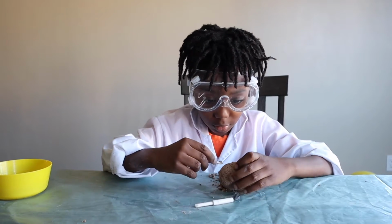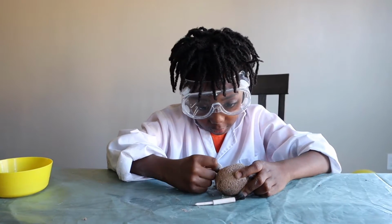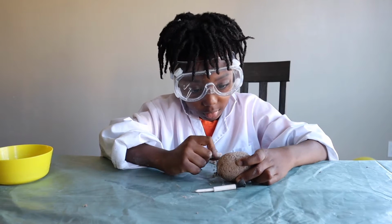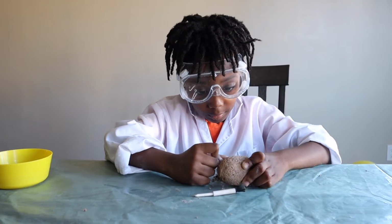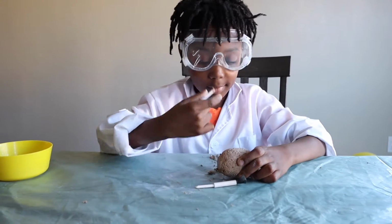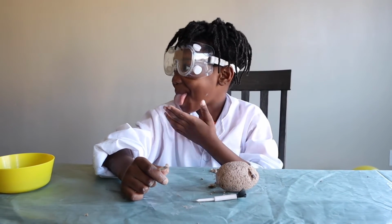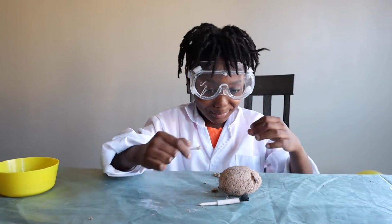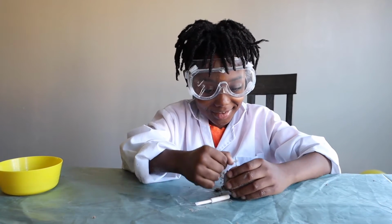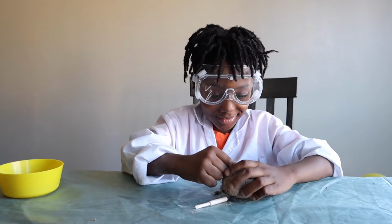And after the tail. Right here. It's right here. After the leg. Yes. What? Not a good idea.